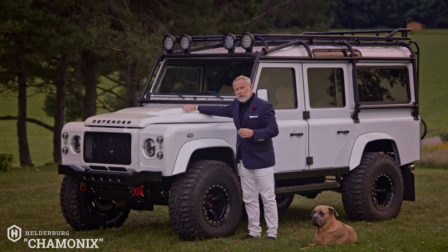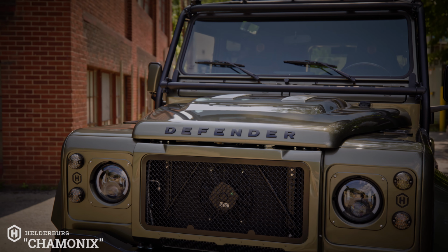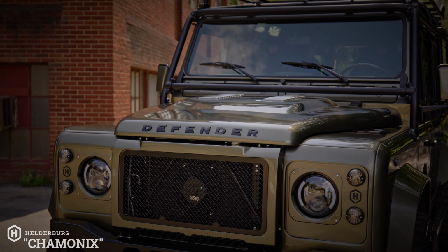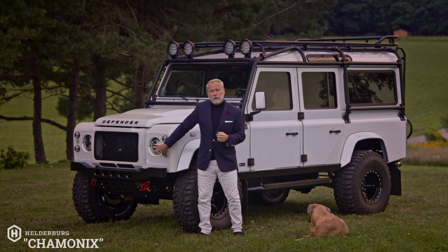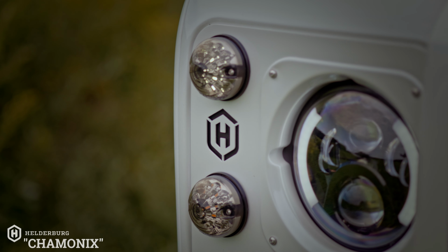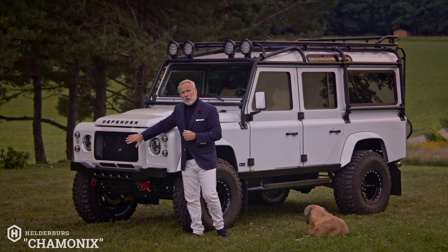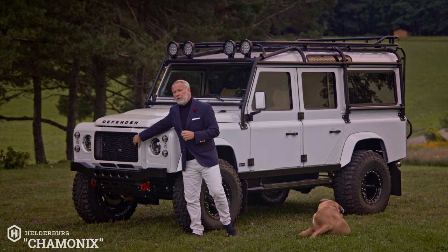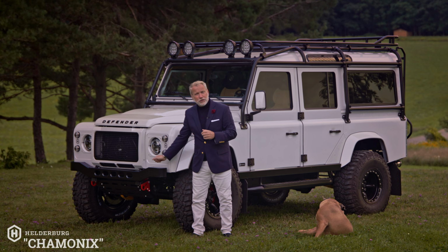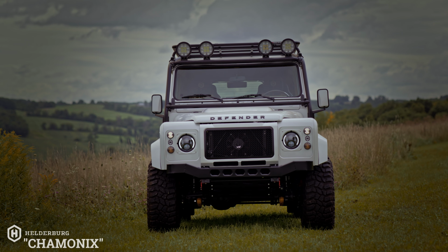We do hand cut louvers, which if you go to helderburg.com and look at some of our past builds, Santoval actually has cut in louvers, and you'll see that really neat little touch. And then of course on the front, we have our billet aluminum headlight surrounds with our signature Helderburg lights. And then our bump out right here with our signature grille that is handmade in Germany.